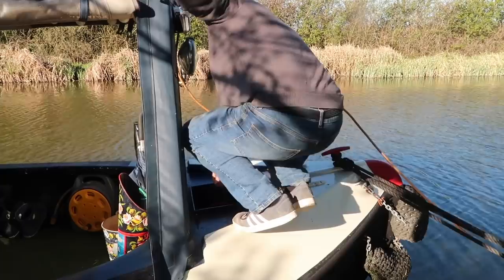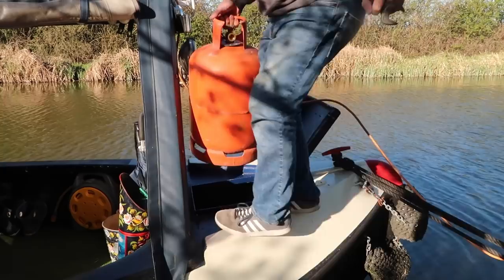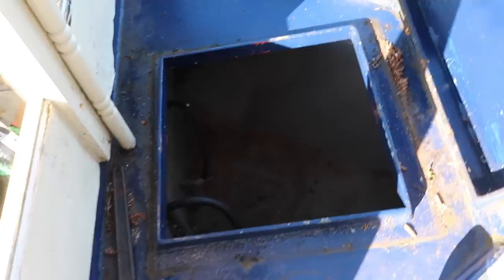Jules Fuels is coming today. They've asked us to top us up with fuel. And I need a new gas bottle, so I need to take that out. Just noticed the bottom of our gas tank's getting a little bit rusty, so I need to treat that at some point. It was painted not that long ago, a few years ago, but best to keep on top of it before it gets really rusty.